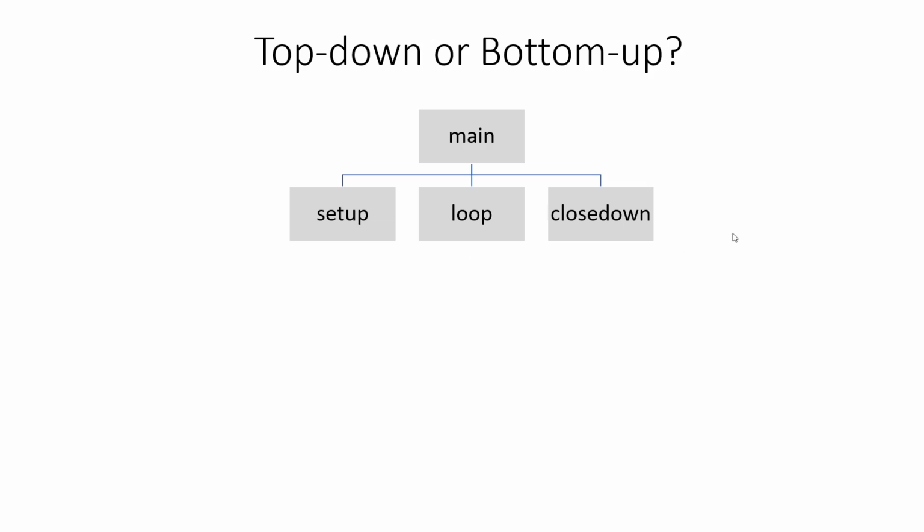So another question for you. Do you design top down or bottom up? Most of us are probably familiar with this kind of diagram. And generally, when we're thinking about the business logic of what our code is actually going to do, that's pretty much the way everybody does it. And then setup might have one or two sub modules. Loops probably got dozens. Close down might not have many.